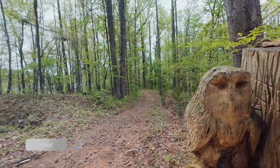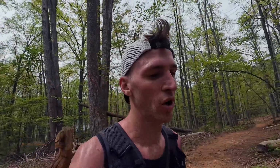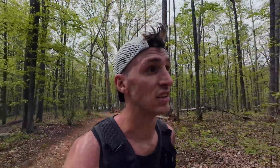Pretty awesome. But they have these spread out along the trail. It's fun little markers. I forget the significance of them at this moment. Yeah, something to look out for along the way. It's a neat little cultural thing in a way to check out, but yeah, great trail so far. And fun little things to check out along the way. Always nice.